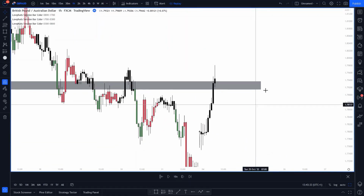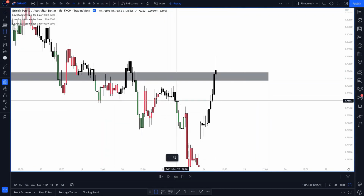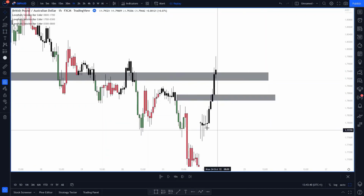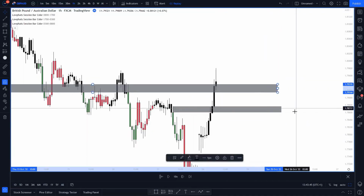So it was either that we were looking to buy from, which wasn't too far off, but it was either that, or it could have been this zone right here, or it could have been Asia low down there. So we'd switch to buys because of what had happened in Asian.